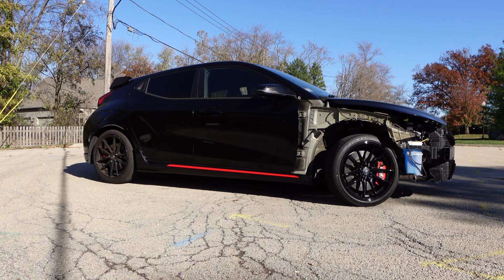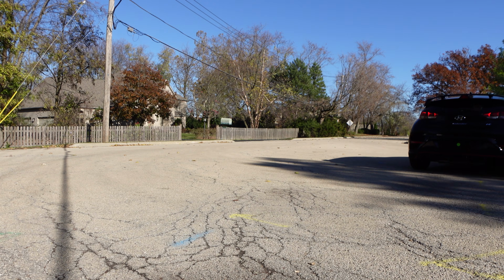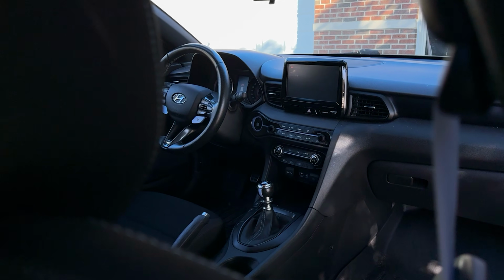There are lots of parts still missing, but at least now I can move the car back and forth in the driveway.